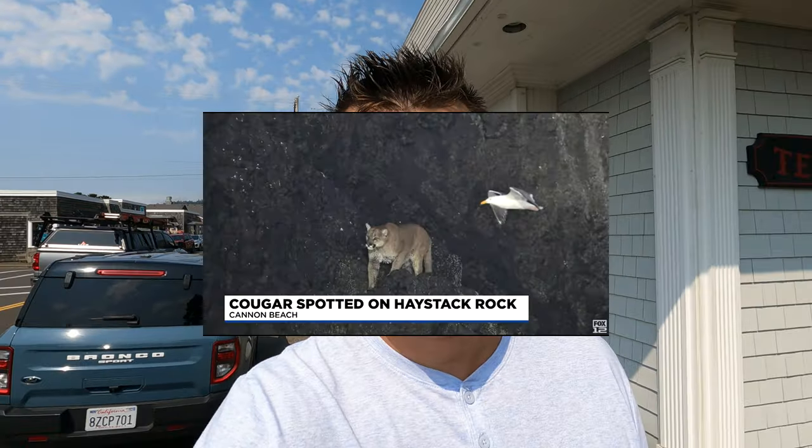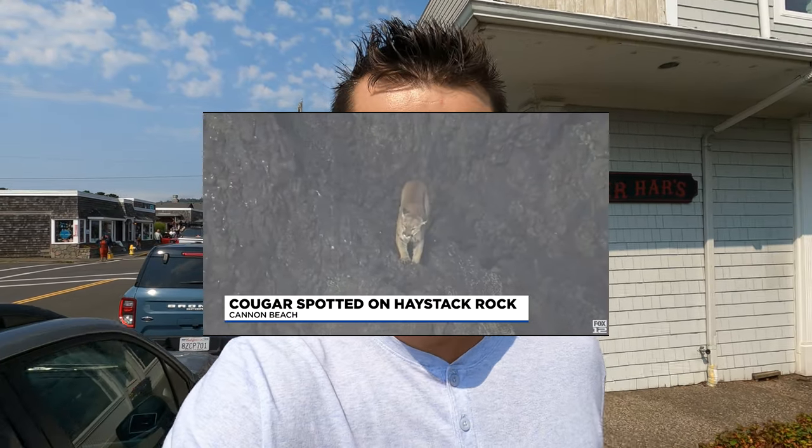Should also mention this too. Big news from Cannon Beach recently was there was a mountain lion that was actually out on Haystack Rock. They actually had to close the beach down. I'm sure that wasn't easy given how many people are out there. Not something that you see too often, but you do see elk and quite a bit of other wildlife here.